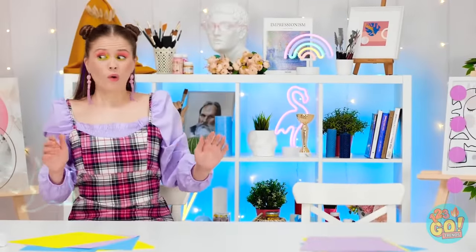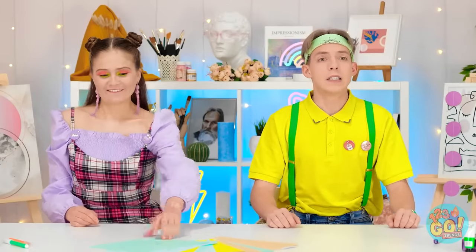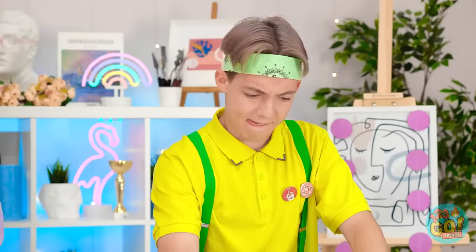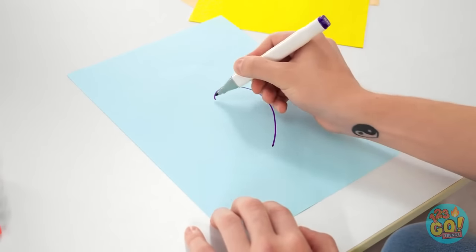Oh, what? How'd we get over here? At least we're together, right? Sweet, huh? Want to give it a try? How hard can a heart be? Just a couple of curved lines. Haven't drawn one of these in a while. Let's try this again. One curve here.